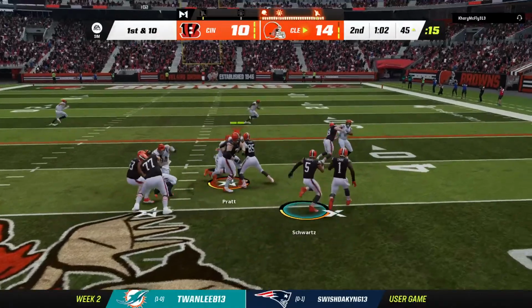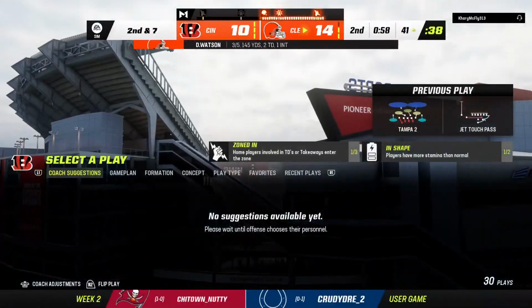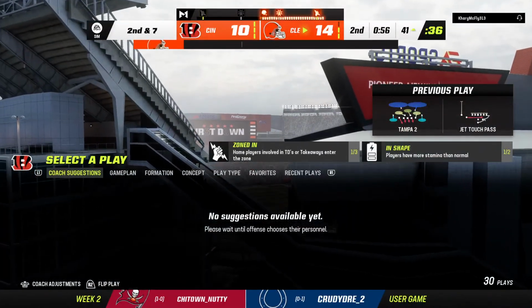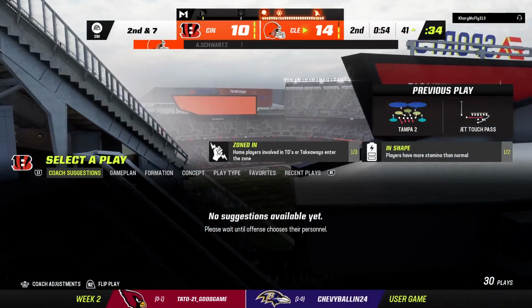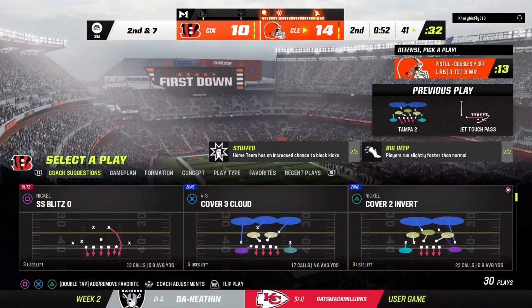Watson, a little touch pass on the jet sweep. And some good tackling there as he stopped up at about the 41. That's a nice job there defensively, being able to diagnose that little touch pass. They saw it coming, converged on him before he could get much out of it.